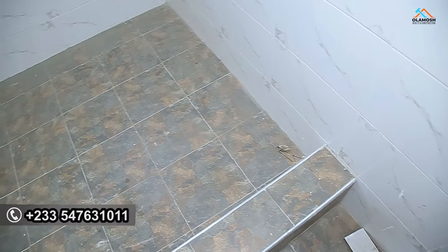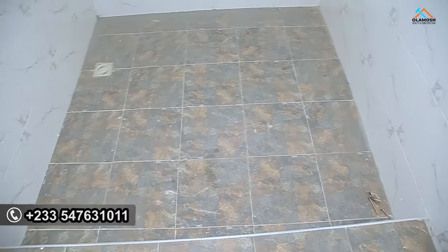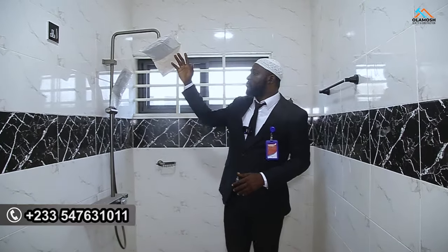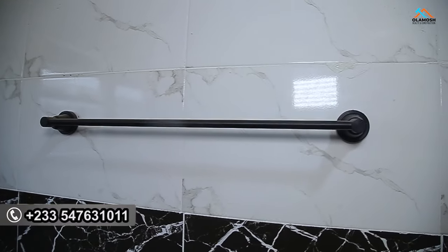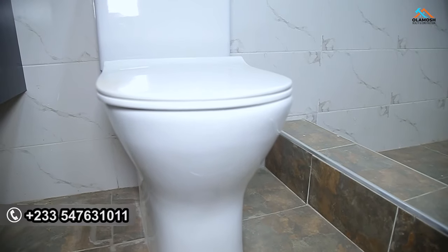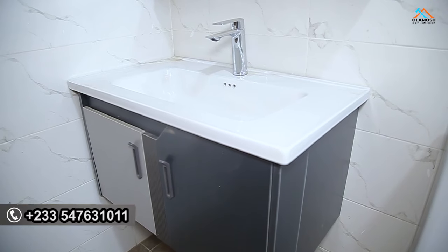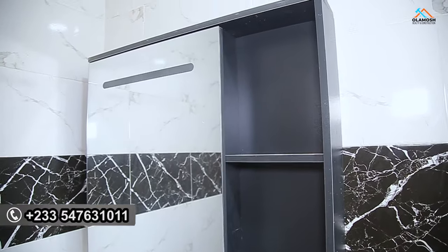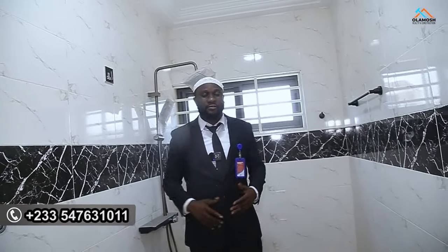Now you have tiles which have been laid on the four corners of the walls of this washroom. On the ground floor as well, you have this high quality 30 by 30 tiles which has been fixed on the ground for us. This washroom has been partitioned into two. Where I'm standing is the shower section. So you have this beautiful high quality shower system which has been fixed for us with accessories. Over here you have this WC, and you have this modern vanity sink with storage, and you have this beautiful mirror with storage as well which has been fixed for us in the washroom. This is very, very cool, and this is a very spacious washroom.